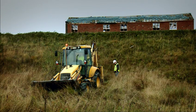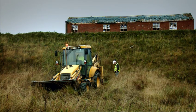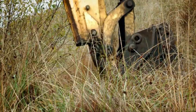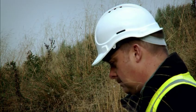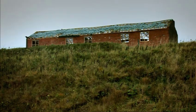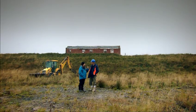For the V2 charge, we're digging a hole. They were designed to go off on impact, but they travelled at such high speed that by the time they detonated, they were about 3 metres underground. Defence scientist Robin Hiley explains how this will affect the blast.